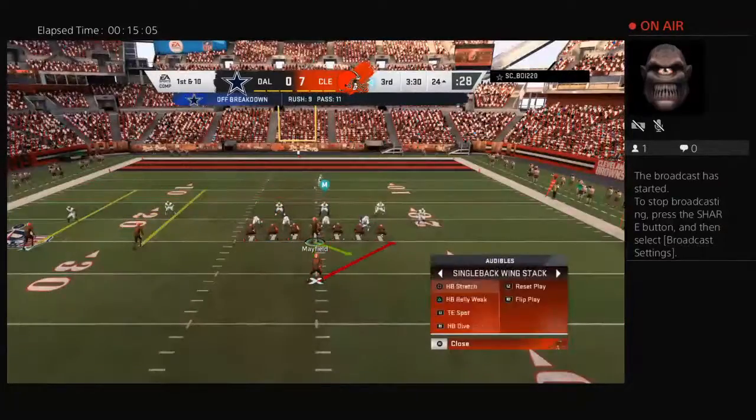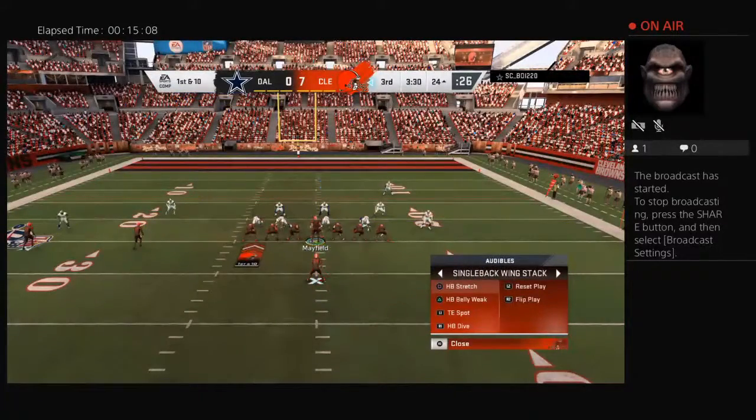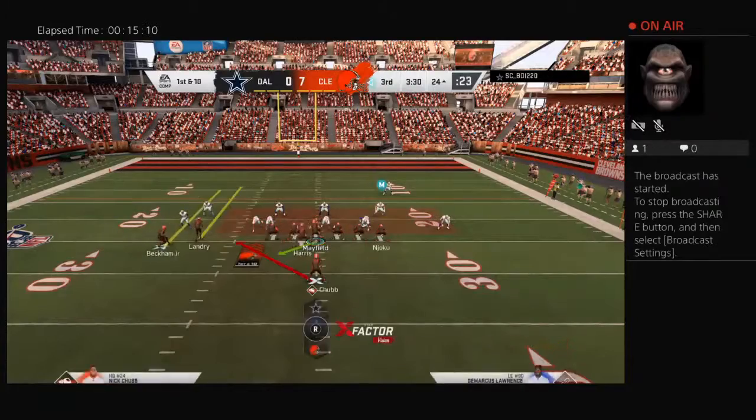seconds. 180. Mike 54. Mike 54. Run. Bandit. He's coming. Let's go.